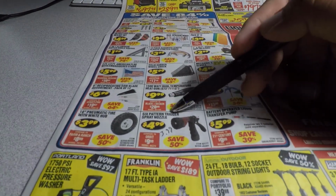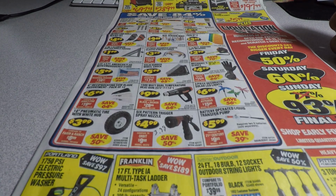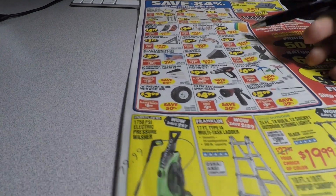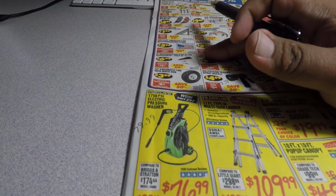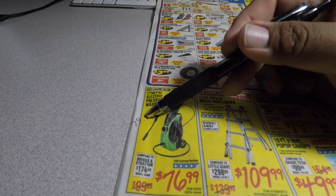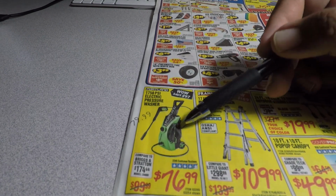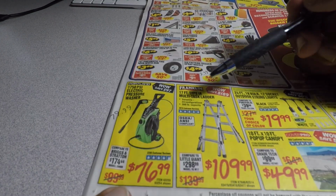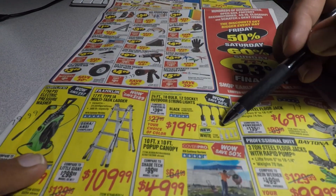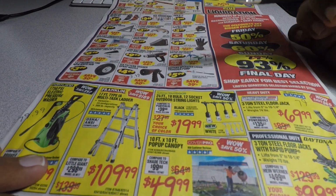You got 6 pattern trigger spray nozzle, $4.99, $3.99 for the current coupon. So coupon is cheaper than this. Just to let you guys know. And then we got a pressure washer here. Current coupon is $79.99 and the price for the parking lot sale is $76.99. So it is cheaper on the parking lot sale. It's a great ladder here, $109.99. There's a new item here. It is on sale. It's always been 20 bucks.